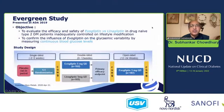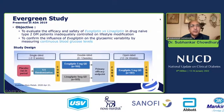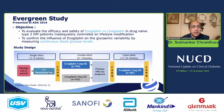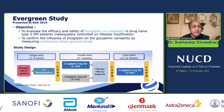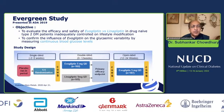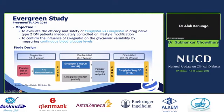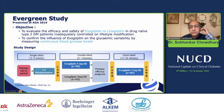So this Evergreen study looks at the overall ability to lower HbA1c of evogliptin compared to linagliptin, and it also gives CGM. We learned a lot about CGM from the talk by Nirav, please. Disturbance. Nirav, the disturbance has come again. Please stop it.